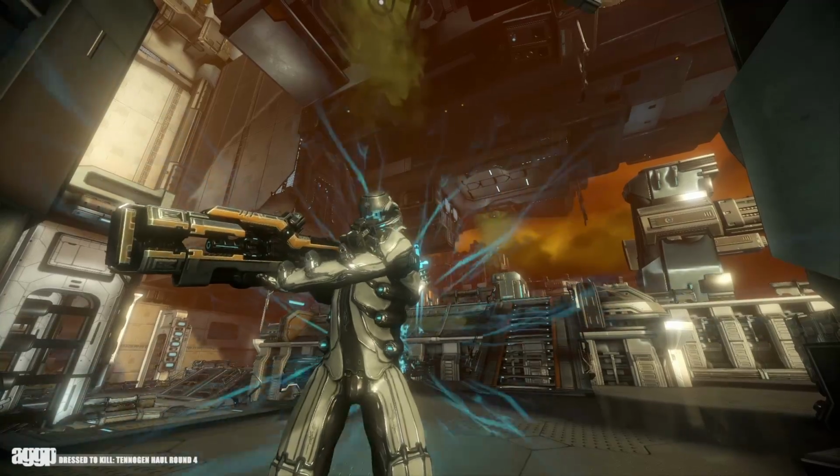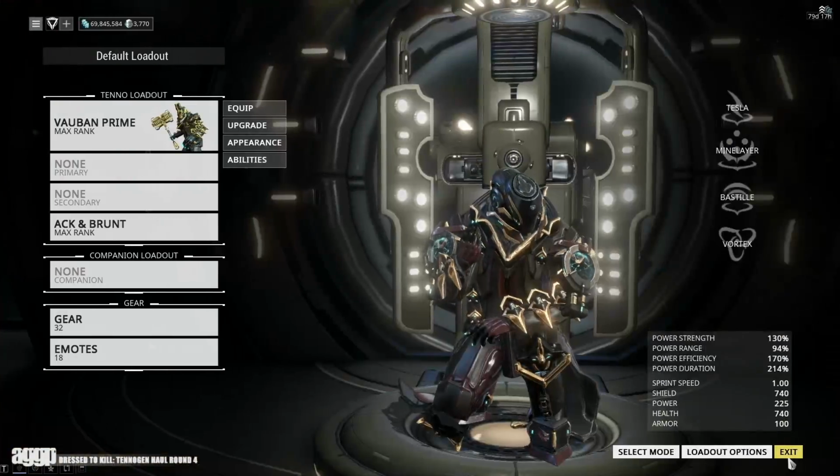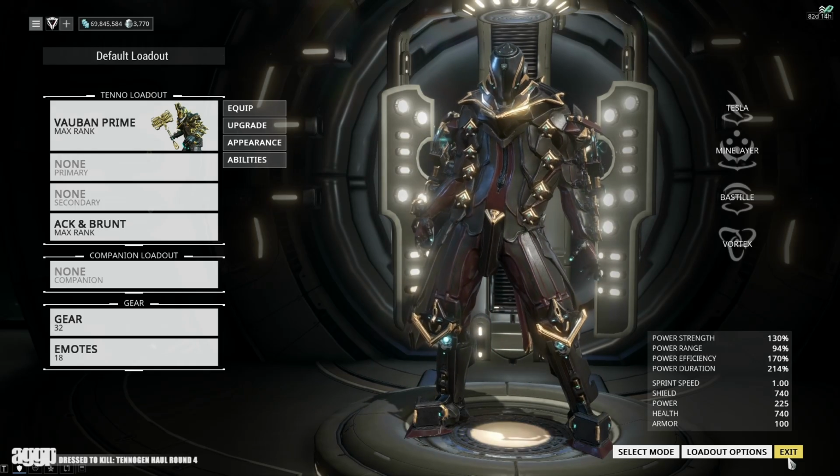It also pairs quite nicely with the Porta armor set to the point that you could make it work with the Prime version as well. It just comes down to the triangle to circle ratio and what you're comfortable with.